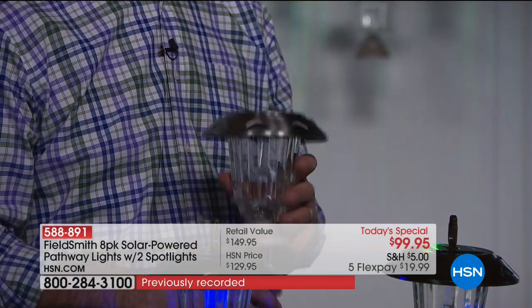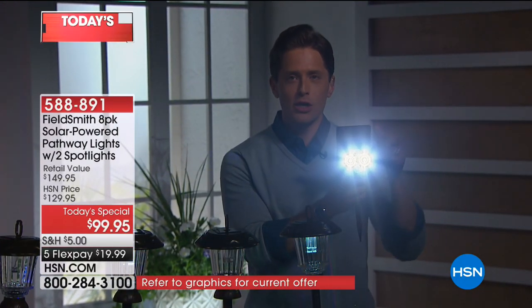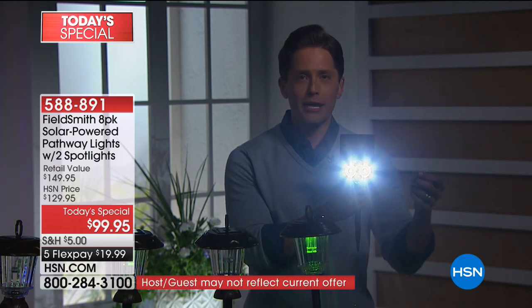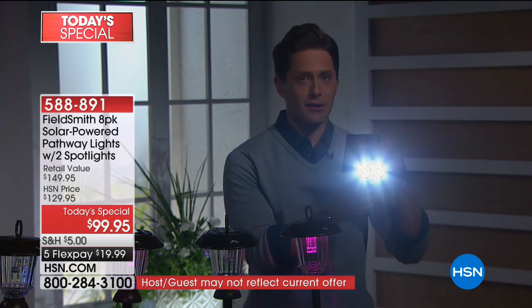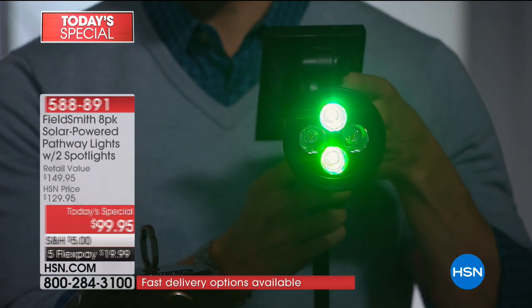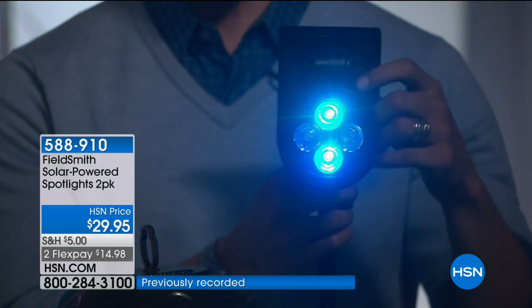And the fact that you're getting not only your gorgeous pathway lights, but today you are getting spotlights, two spotlights to uplight trees. You're getting two spotlights to illuminate your address, to illuminate your front door. And we even have additional two packs that are on their way to selling out early today. And they're not just regular solar spotlights. Look, they're color changing. This is absolutely holiday lighting that you don't have to wire.